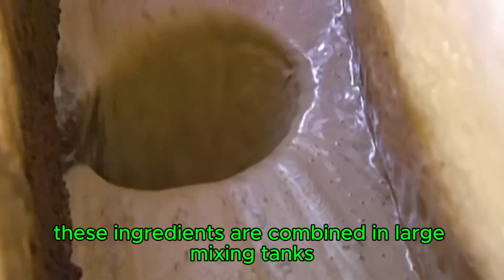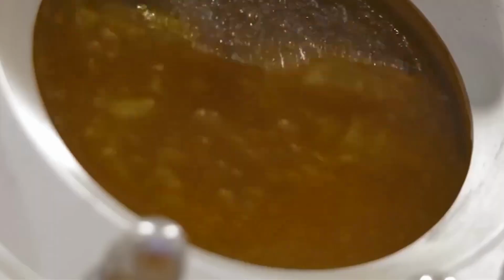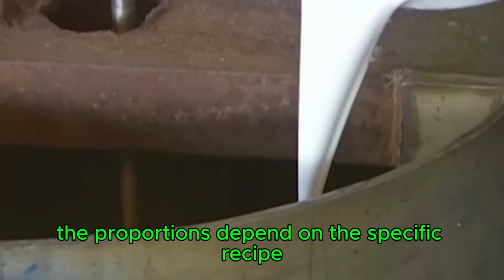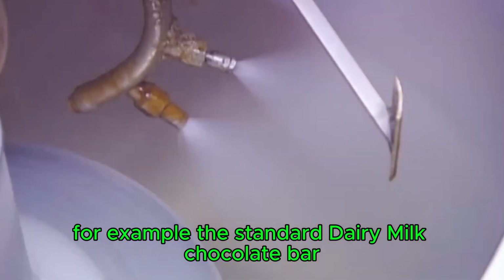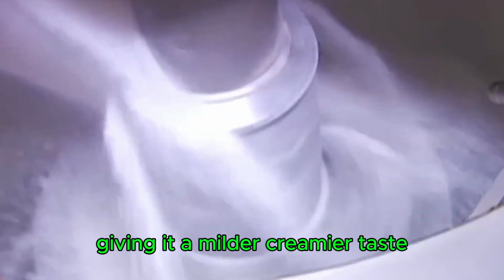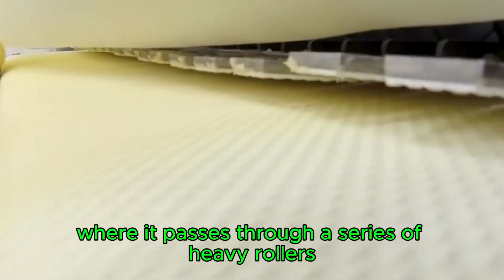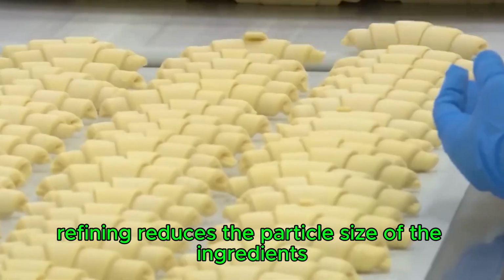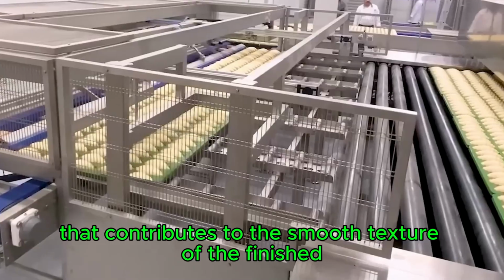These ingredients are combined in large mixing tanks, where they are blended into a uniform mixture. The proportions depend on the specific recipe and the desired characteristics of the chocolate. For example, the standard dairy milk chocolate bar has a higher milk content than dark chocolate, giving it a milder, creamier taste. This mixture is then subjected to a refining process, where it passes through a series of heavy rollers. Refining reduces the particle size of the ingredients, creating a fine powder that contributes to the smooth texture of the finished product.